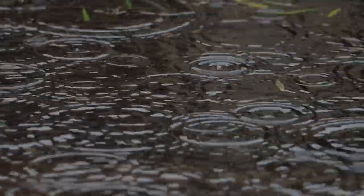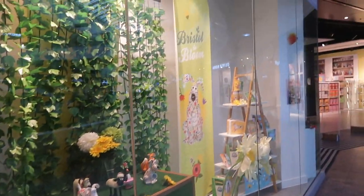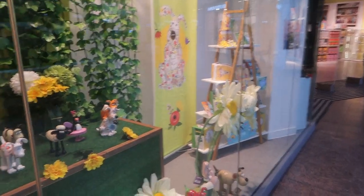It was raining outside, so I decided to come for a walk inside the Gromit Unleashed Shop and have a look at the exhibition in here instead. Let's go for a walk.